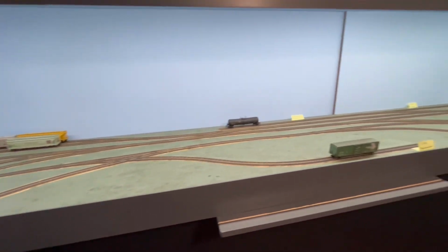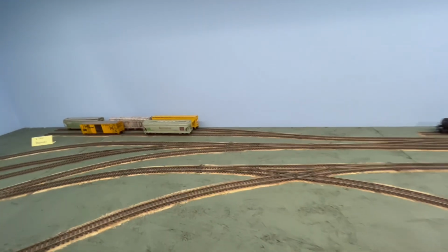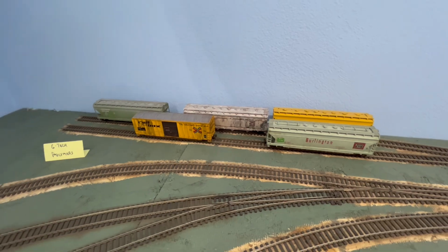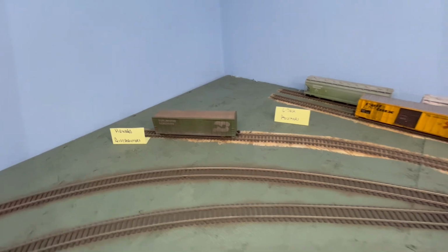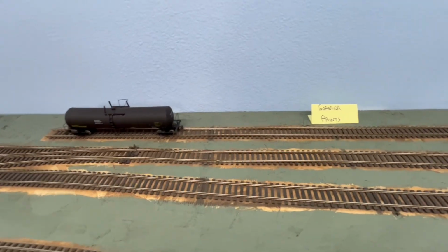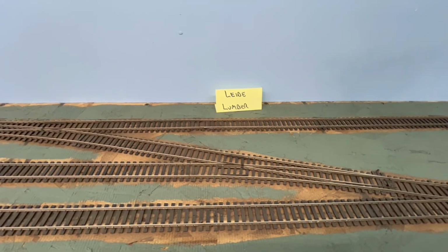As we move to the east, we come to the longest wall of the railroad, which is the town of Groveton. On the far left here, we have the large G-Tech Polymers plastic plant, which has spots for 6 cars. And then next to it will be Howard Distributors, a small single car industry here. To the east here, we come to Superior Paints, where the tank car is. And then as we go just slightly further to the east, we have the stub-ended lead lumber.